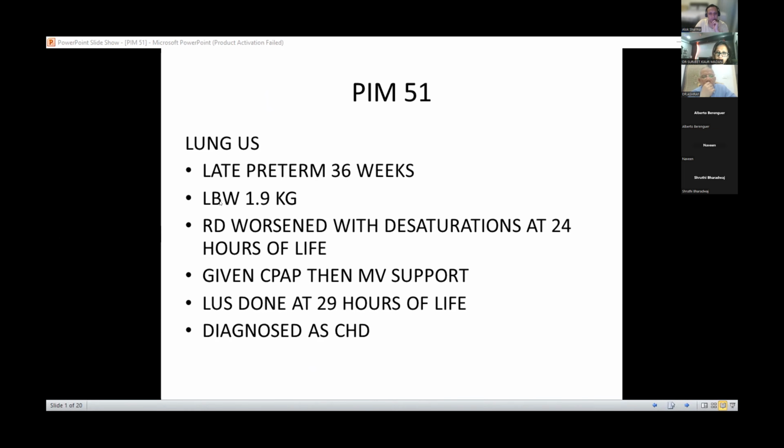And after 24 hours, baby became more tachypneic and we put the baby on CPAP. But after again 2 to 3 hours, baby had more respiratory distress. So I thought of intubating. I intubated and put on mechanical ventilator. And I did a lung ultrasound at around 29 hours of life.